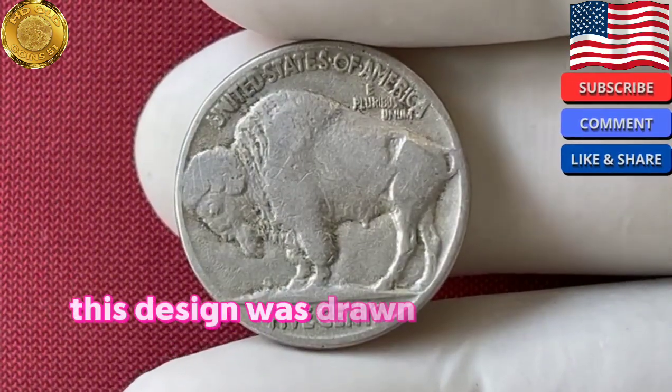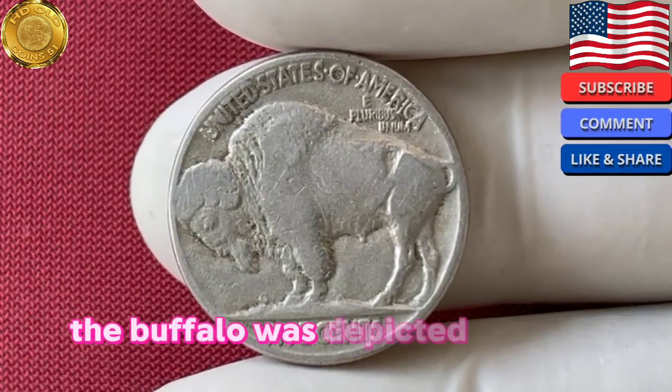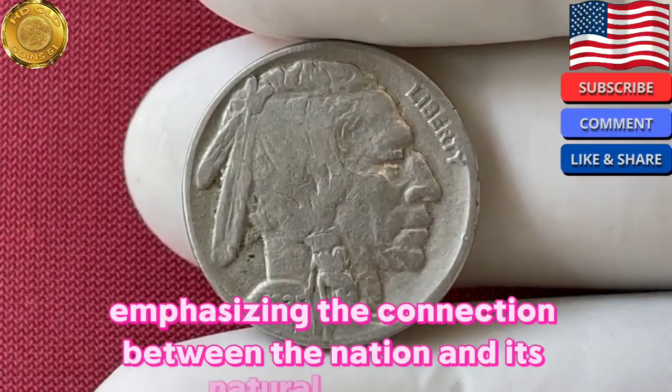This design was drawn from a real-life buffalo named Black Diamond, who lived in New York's Central Park Zoo at the time. The buffalo was depicted in a way that gave it a sense of grandeur and importance, emphasizing the connection between the nation and its natural heritage.